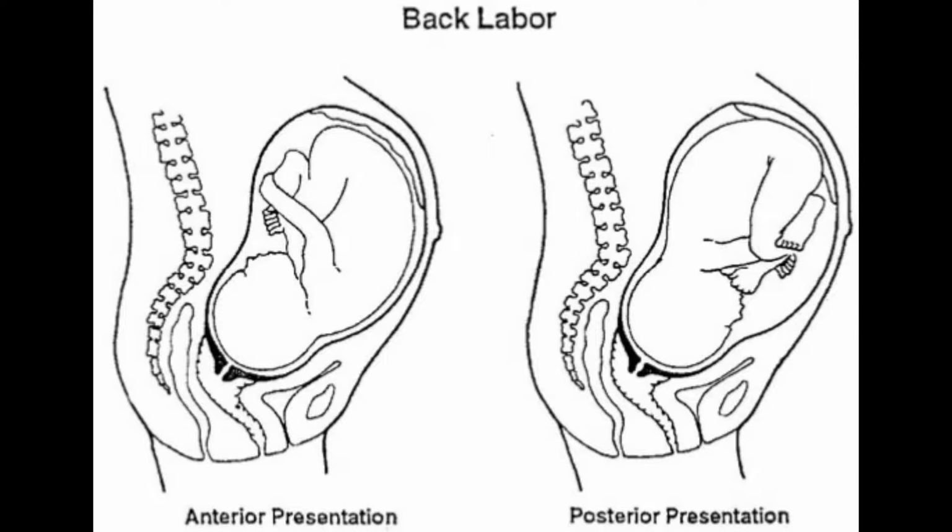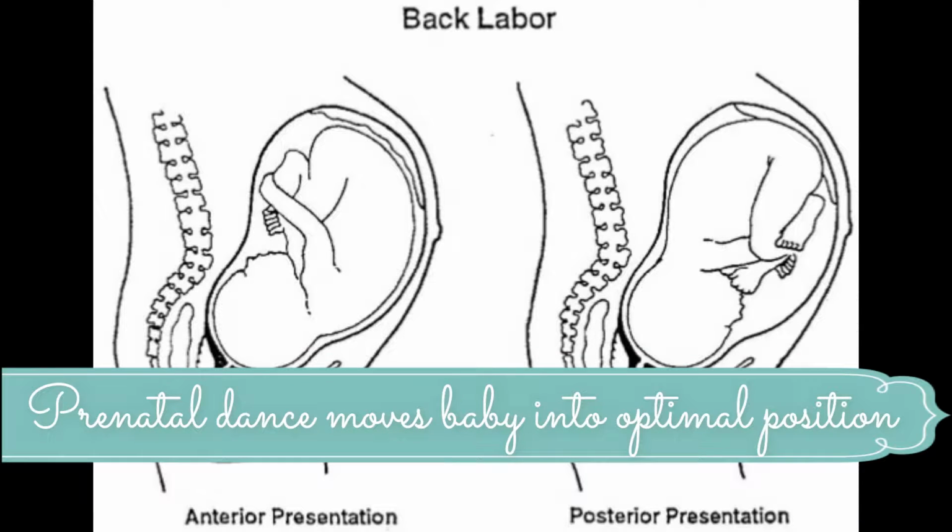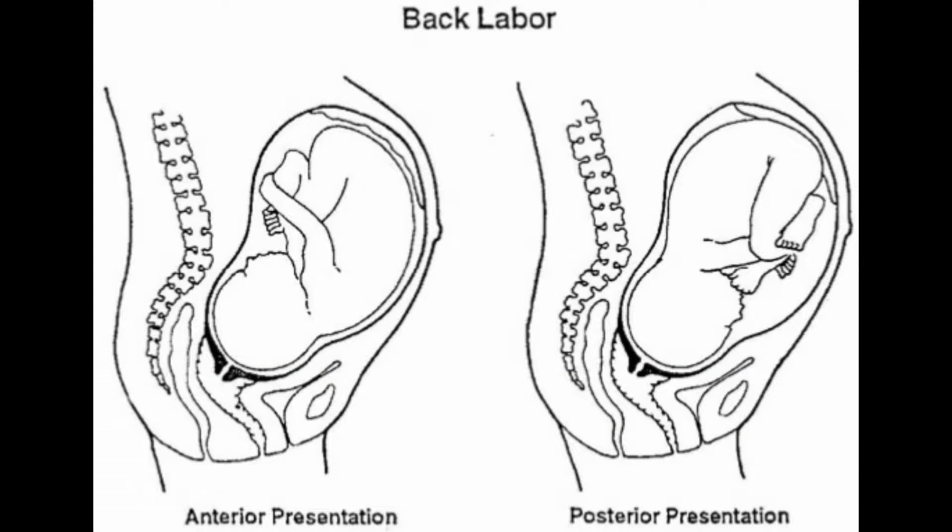The third major physical benefit of prenatal dance is that it helps your baby to move into an optimal position for birth. As you can see in this photo, the baby's spine on the right-hand side is closer to the mother's spine. Now, this position often happens if the mother is in a seated or reclined position for long periods of time, and it makes it very difficult for the labor process.